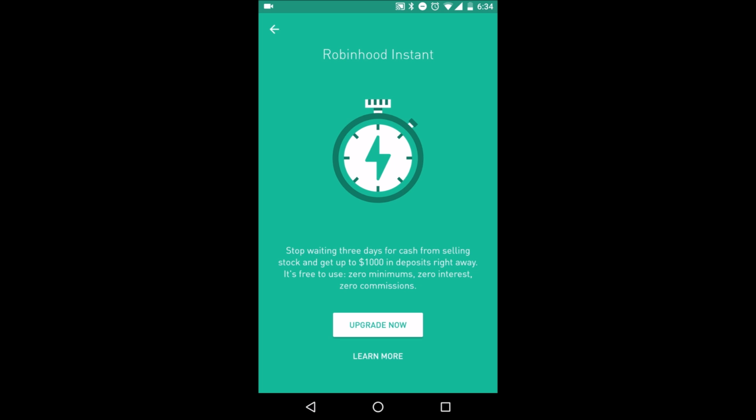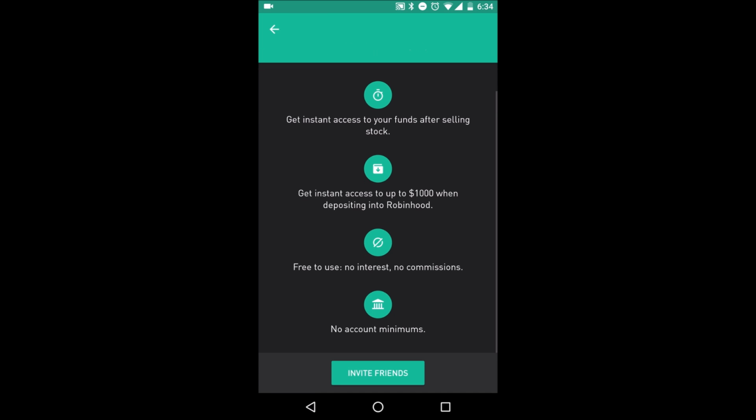Quickly, what do you get with Instant? Robinhood Instant, learn more. Instant access to your funds after selling. You sell a stock, you don't have to wait for it to clear. You can rebuy again. Get instant access to up to $1,000. You make a deposit, you get up to $1,000 instantly without having to wait for your funds to clear.